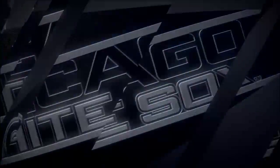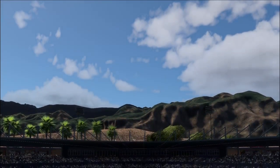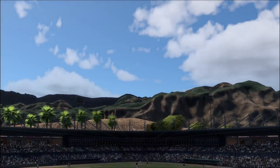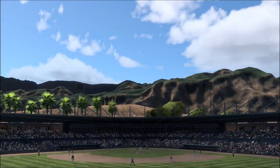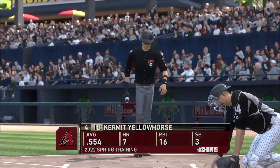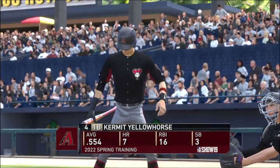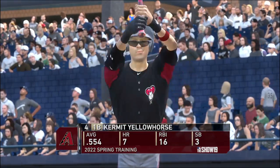All right, guys, here's a defensive alignment for the Chicago White Sox. And, guys, the things I want you to focus on today, one of them being this manager loves to shift. He has the pitching staff to trust to be able to manipulate his defense to try and get as many outs and play the numbers as much as he can. Play ball. Digging in, Kermit Yellow Horse. He'll get to take his first cuts here. Kermit Yellow Horse.